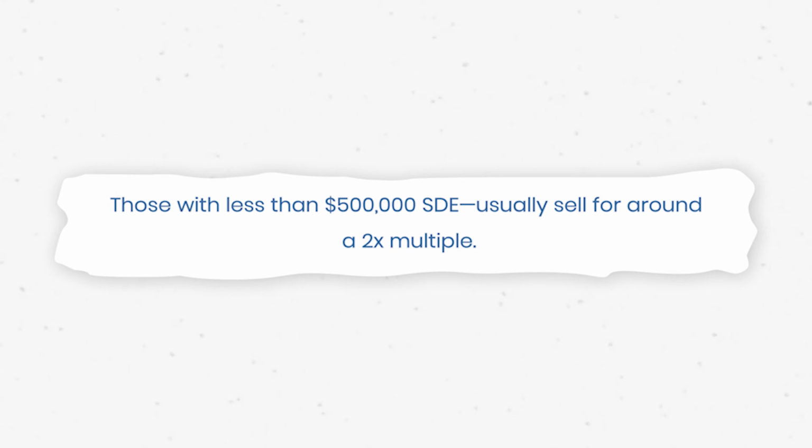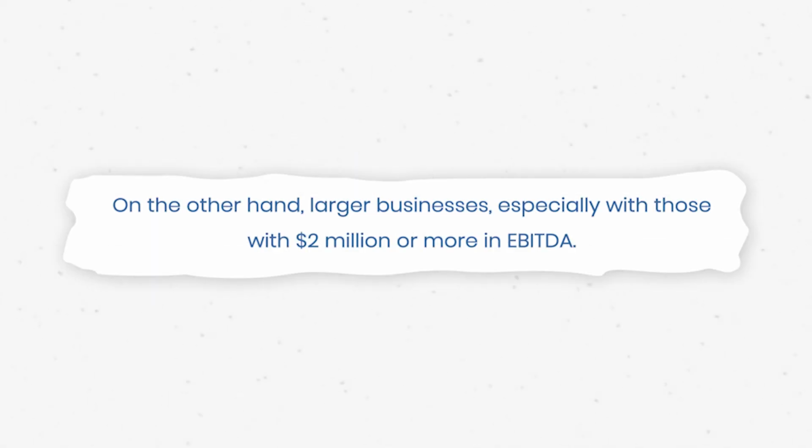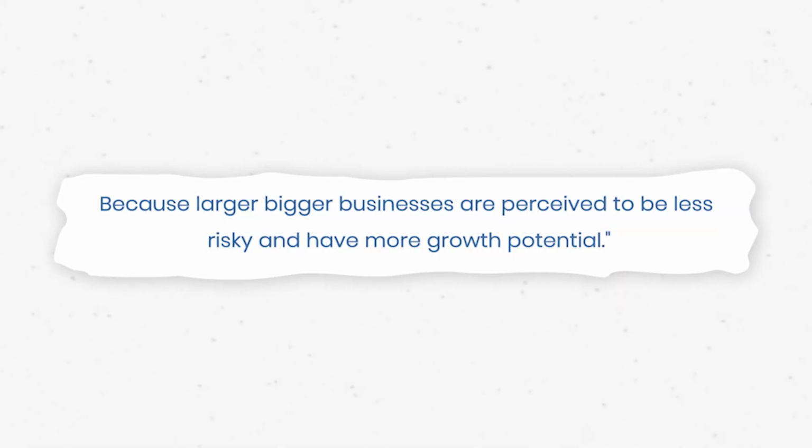Those with less than $500,000 SDE usually sell for around a 2 times multiple. On the other hand, larger businesses, especially with those $2 million or more in EBITDA, might command multiples as high as 4, 5, 6, or higher, depending on the industry. Why? Because larger, bigger businesses are perceived to be less risky and have more growth potential.